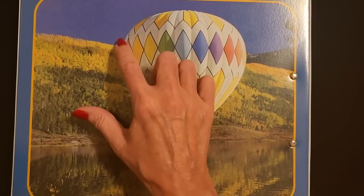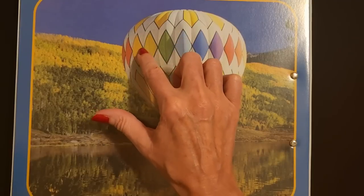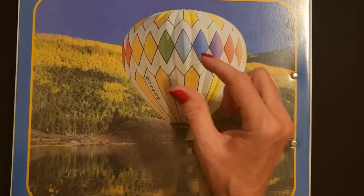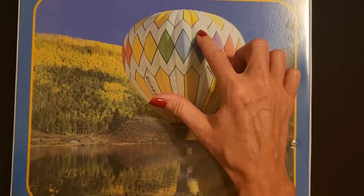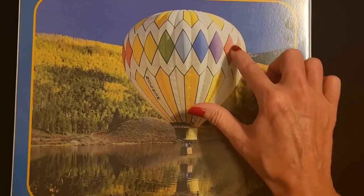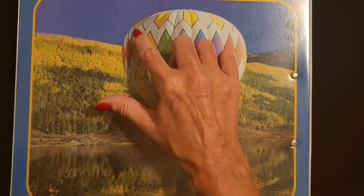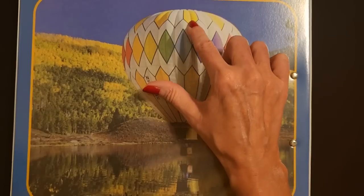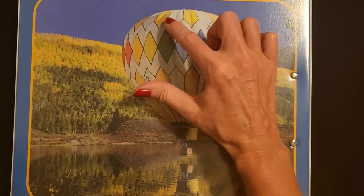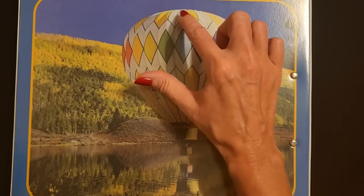Look at the pretty design on this. We have this beautiful diamond pattern right here. And each one of these little diamonds is a different color. Look at that. And they just kind of gradually change. Like that. We have a zigzag pattern above those diamonds. There. And then up at the very top, we have yellow and white stripes delineated by these black lines here.